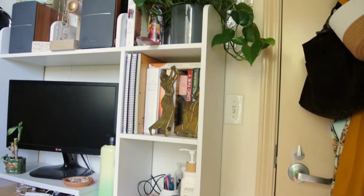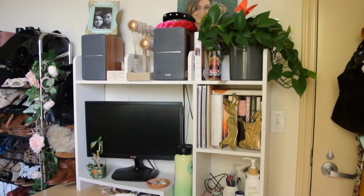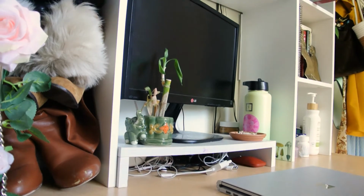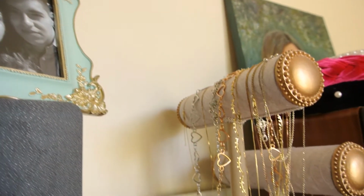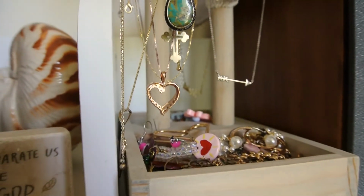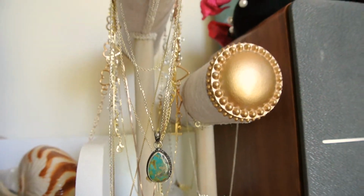Right next to my shoe rack is my desk. This is where I do basically all my homework, classes, since we're online, and where I'm currently editing. I have lots of books and decorations on my desk. I like to make it fun and an enjoyable place to be since I have to spend so much time at it. On my desk shelving, I have some speakers, a picture of me and my boyfriend, and some other decoration items. I also have my jewelry holder, which holds the jewelry that I wear most frequently, and it is very messy in there. Please excuse the mess.